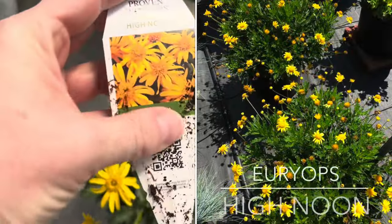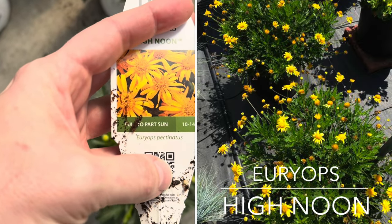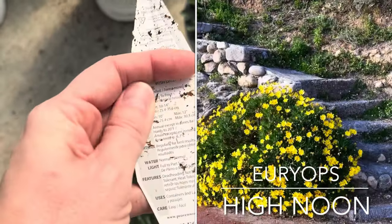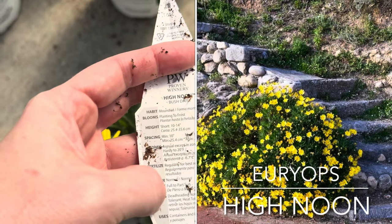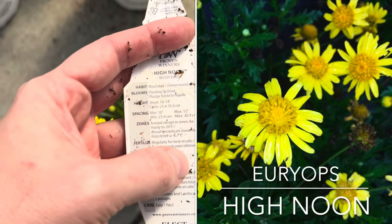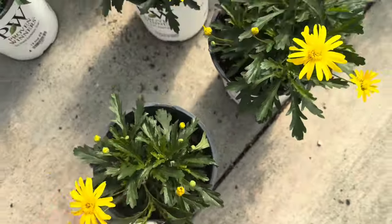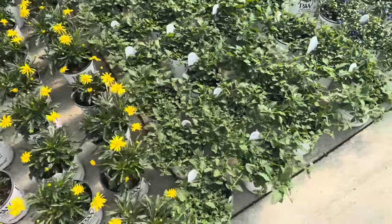They've got the High Noon Euryops pectinatus. I'm not familiar with that. It's 10 to 14 inches tall, mounding habit, annual in zones 8A to 11B, hardy to 20 degrees. It's pretty, kind of like a shorter sunflower daisy mix.